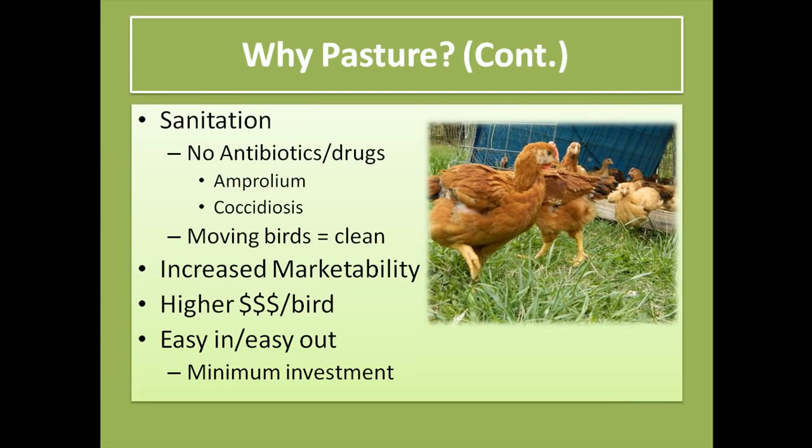So essentially on pasture, when we move the birds, we give them clean flooring, which from a poultry's point of view is often delicious with all the forages. And so sanitation should not be a problem on pasture. And as a general norm, most producers don't have to use antibiotics or amprolium.